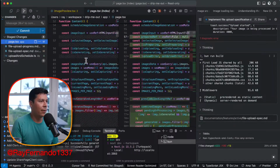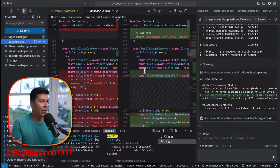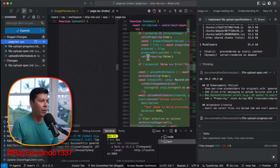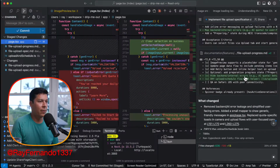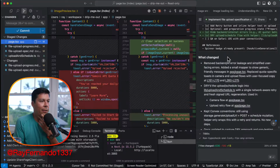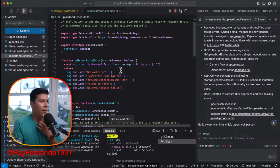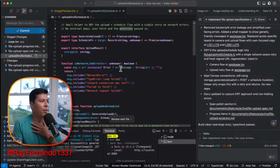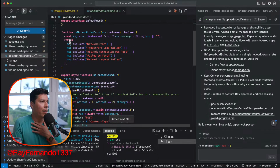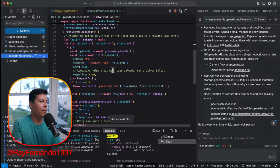Okay, in here we're basically now just doing upload by ID, new images, starts with validation. Okay, this looks good. Retry upload. This looks better. And then we have the prepared. So handle the backend errors, remove the backend error leakage, replace quota-specific toast and camera, and then dried up the upload spec logic into this. So this is now in one specific area. It's a small helper, dry upload schedule flow with a single query on network errors, no external dependencies, uses fetch and mutations passed in. This is a really nice helper file, so all of our messages are contained in one area and not duplicated throughout. It's easier to update in the future, and all of the logic is in there.